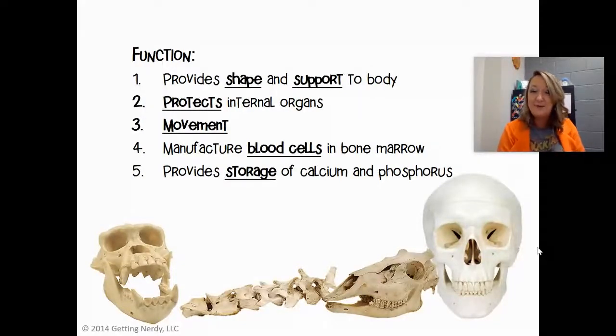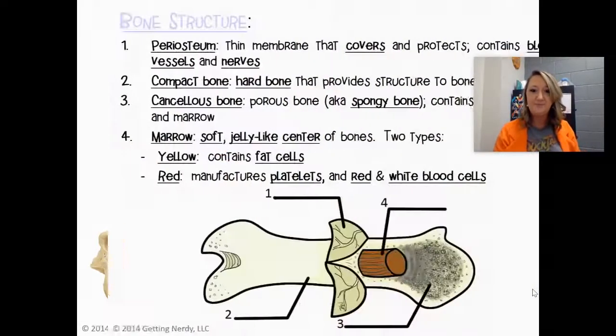They're made, right? So red and white blood cells are made in the marrow of long bones, and we're going to talk a little bit more about that in just a minute. And the last thing that it does is it stores calcium and phosphorus for us. And that's one of those minerals. Calcium is one of the minerals that I was talking about that our body sometimes has to break out of storage and use, right? As we need it.